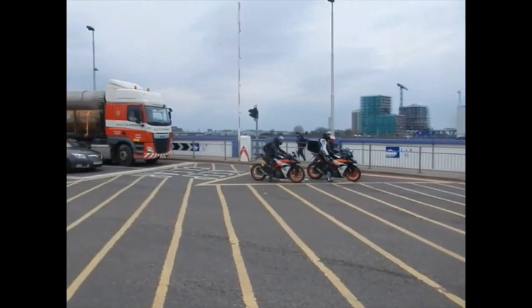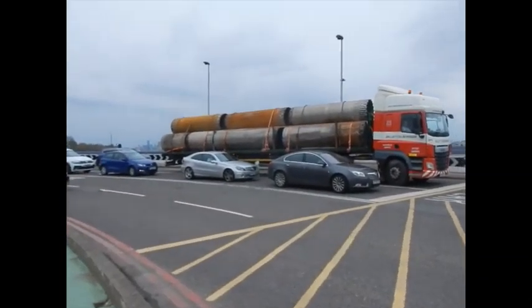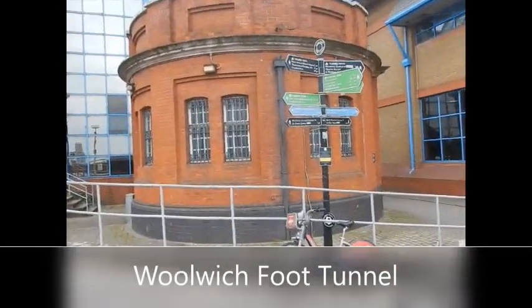So that was the Woolwich Ferry. I haven't done that since maybe 2003. It's been a long time. We have the return cars waiting to go in. Okay, so we're going to take the foot tunnel back down.